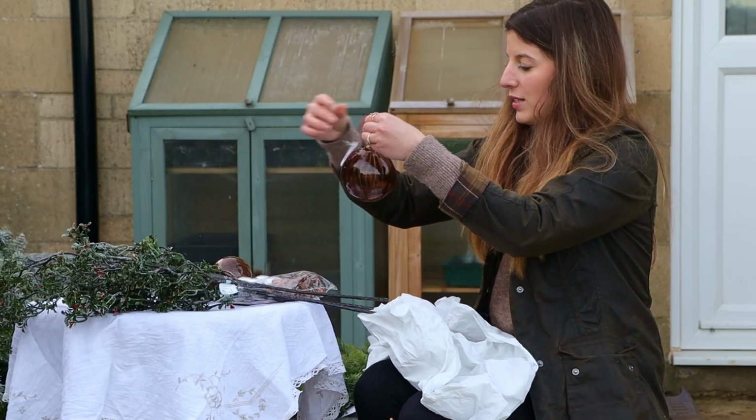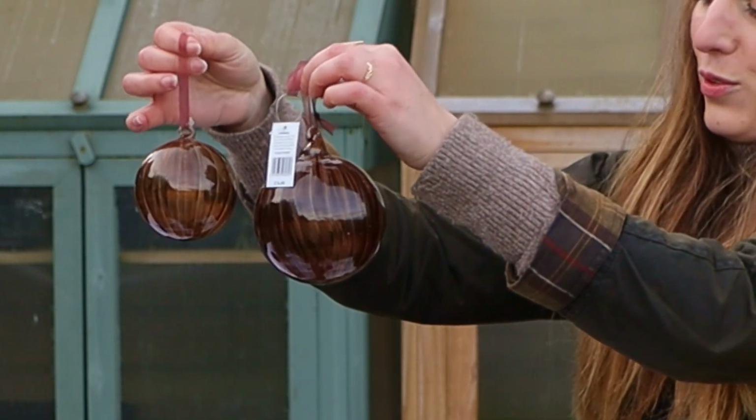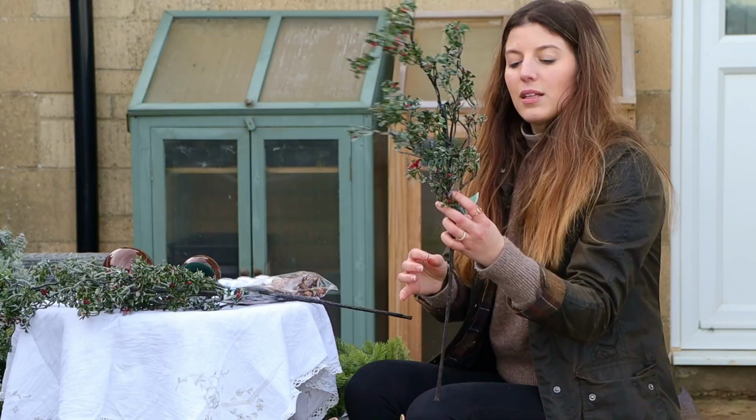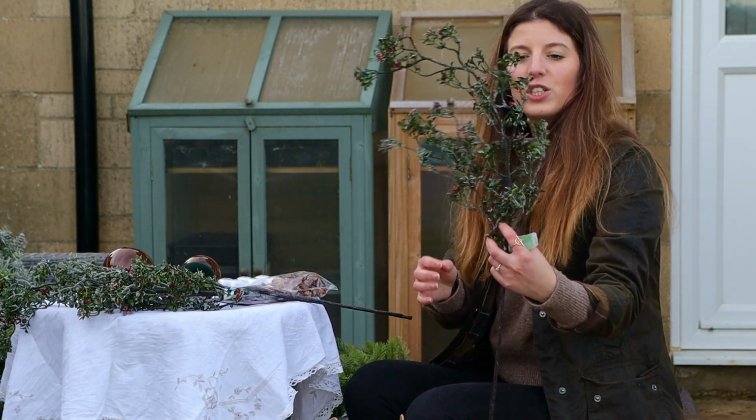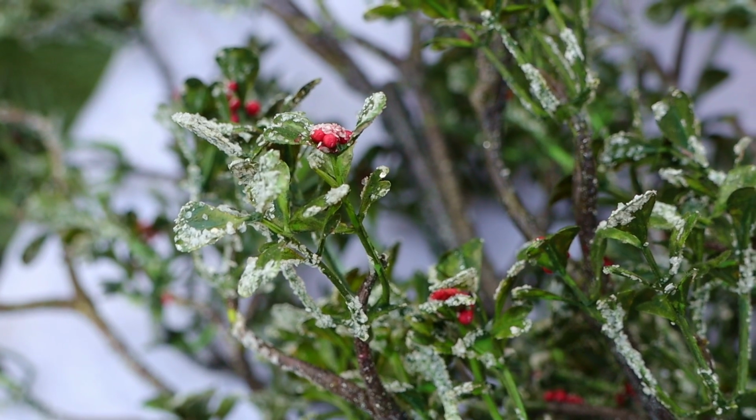It's really beautiful. So this is the big one. And this is a small one. It's the same kind of texture. Super beautiful. Then I found some beautiful branches with frosted detail and some berries. I got 3 of these.